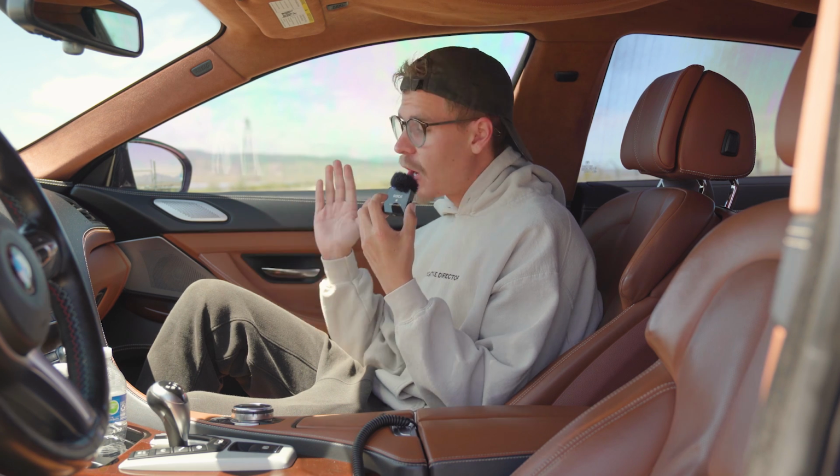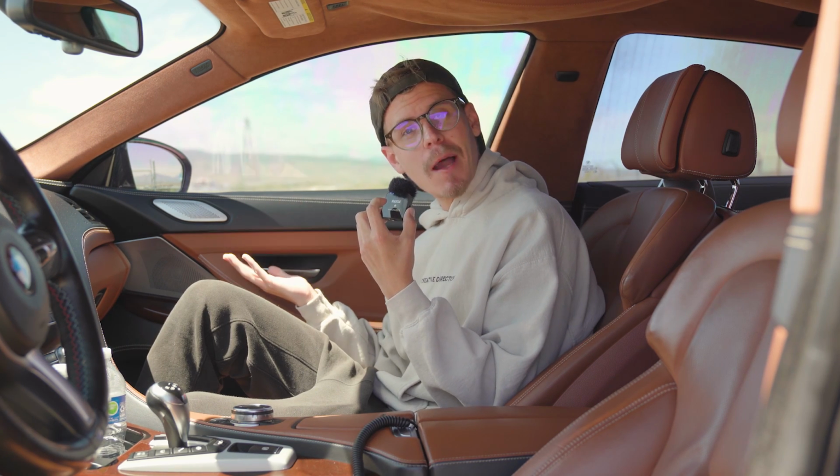If the rotors have to get replaced as well, realistically, you're probably looking at about $2,500 to replace the front brakes on an M6 that doesn't have carbon ceramics. If you do have carbon ceramics, RIP, buddy. Those brakes are $17,000 before labor. So pro tip, if you're shopping for an M6, don't buy one with carbon ceramics.